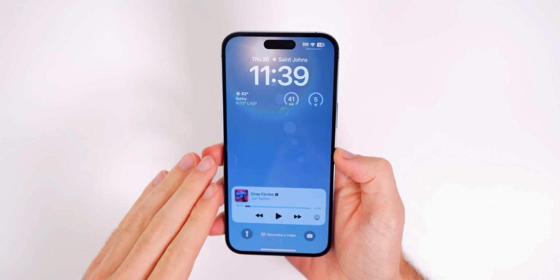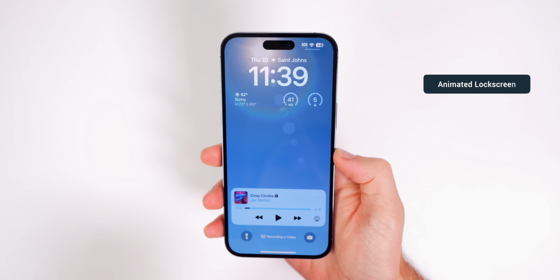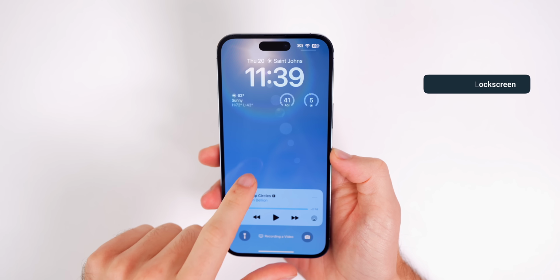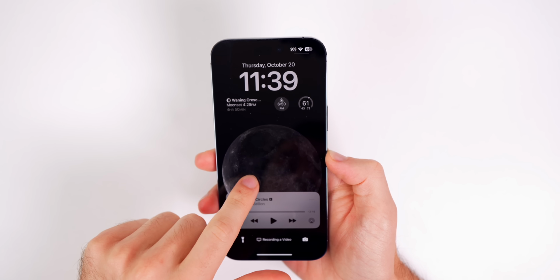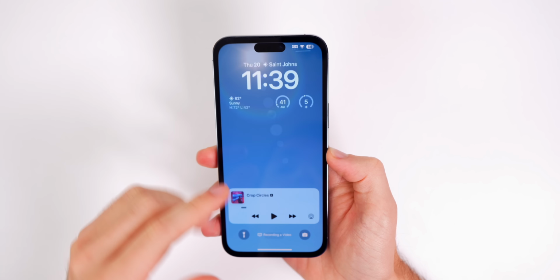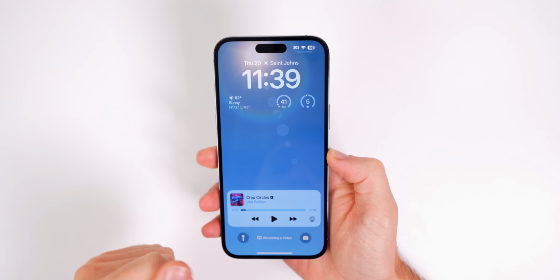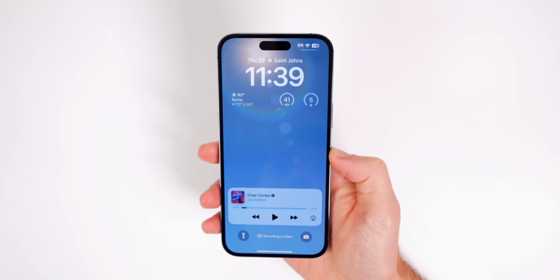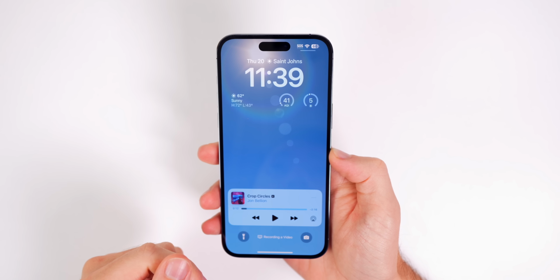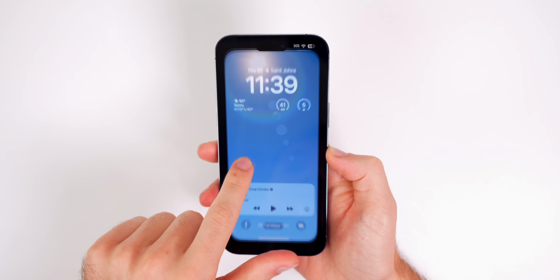Number 1, avoid using the animated lock screens all the time. So I'm talking about the weather lock screen and the astronomy lock screen. These are both interactive lock screens that use quite a bit of battery because they use your location. There's also a live animation going on the lock screen, and it could eat away at your battery life. So just do not use these all the time.